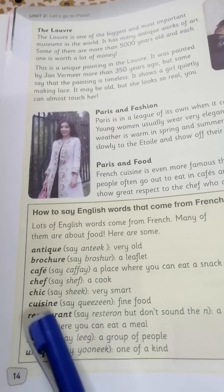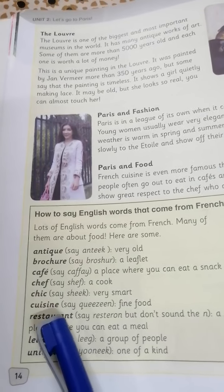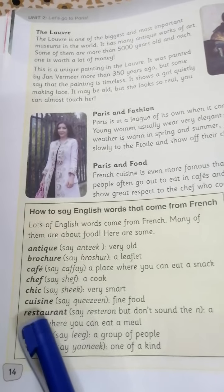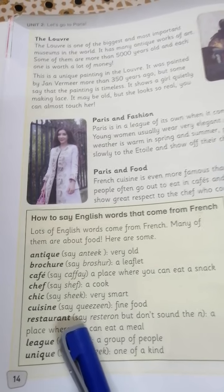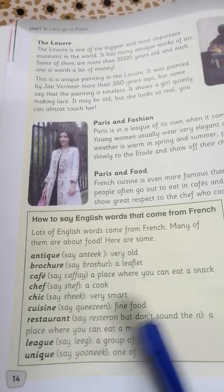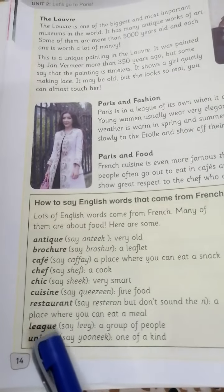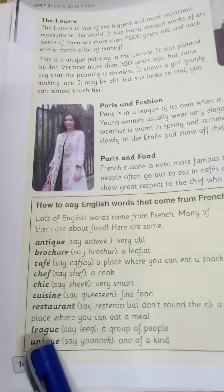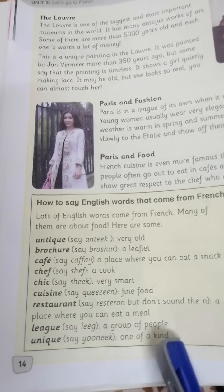Cuisine. Its pronunciation is cuisine, meaning fine food. Okay, next is restaurant. Its correct pronunciation is restaurant, meaning a place where you can eat a meal. Next word is league. League means a group of people. Next is unique. Unique means one of a kind.